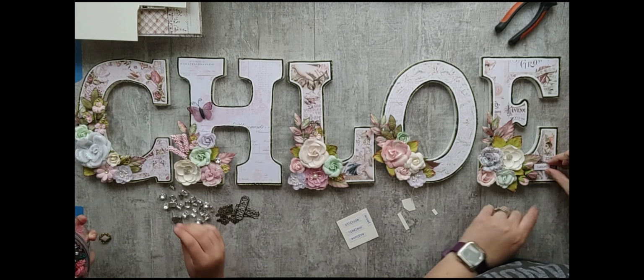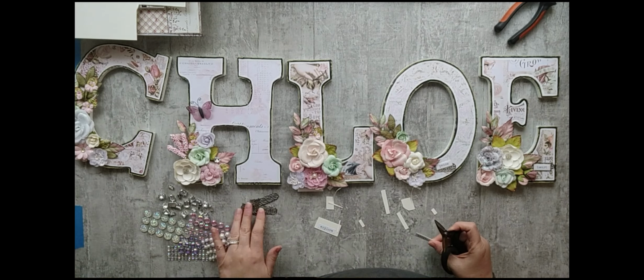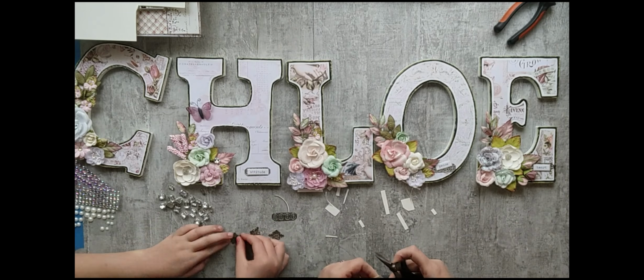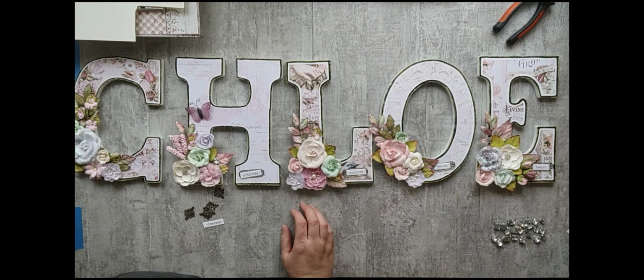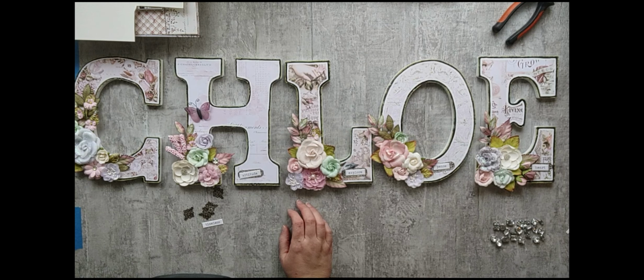And in the meantime, I glued her words to a piece of watercolor paper, and then I cut around it to give it a little bit of a border. So that way, when we lay it on top of the medals, it'll have a 3D effect.